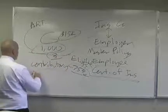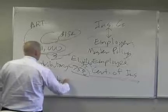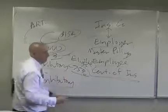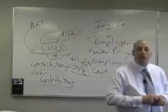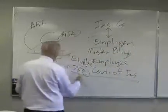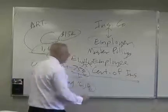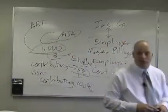And I say, well, why don't I do this? What if I changed it from a contributory to a non-contributory group? Well, what does that mean? That means the premium is 100% paid for by the employer, me. And if I do that, how many people must enroll now? 100%. But why not? It's free.